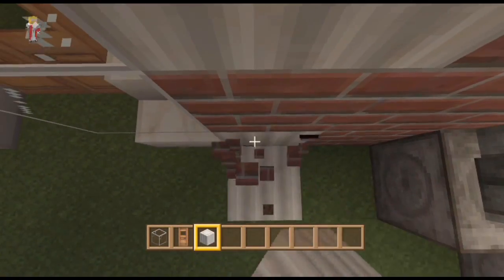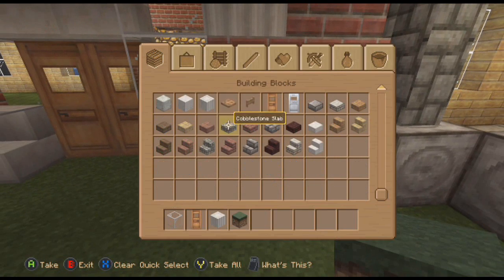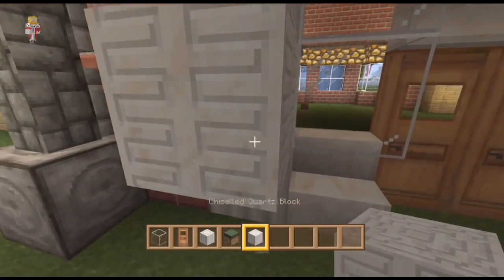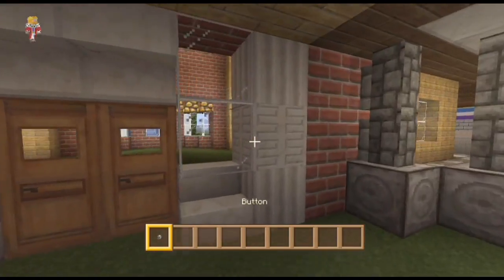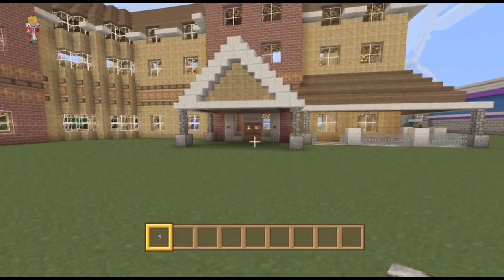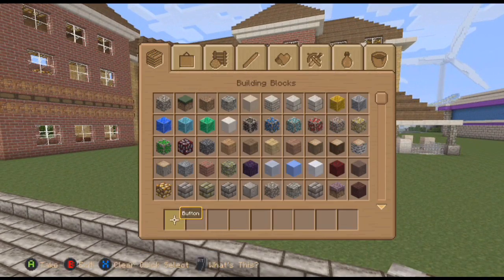and the same on this side, just to give... the entrance was looking a little bit dull, and I didn't quite like it. So if we just do a little bit here, and we put that there, and that there, and maybe with a little stone button on it, I think that looks pretty cool. That just makes that front look a little bit more interesting than just a boring brickwork. So yeah, that's the first bit.